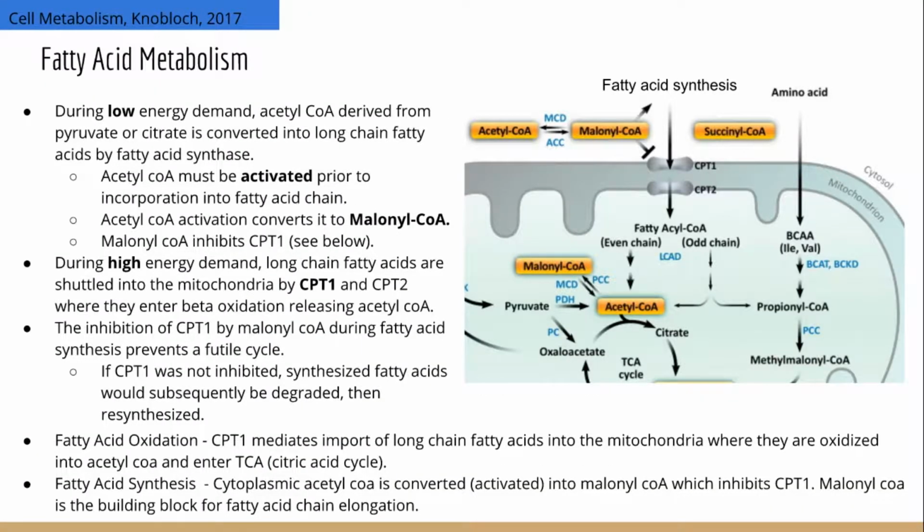Another important metabolic concept that we need to address in order to understand this research is fatty acid oxidation and fatty acid synthesis. I have both these processes roughly divided into these two sections, low energy demand and high energy demand. During low energy demand, acetyl-CoA, derived from pyruvate from glycolysis, or citrate from the citric acid cycle, is converted into long-chain fatty acids by fatty acid synthase. Right here, fatty acid synthesis is done by fatty acid synthase.